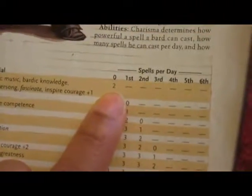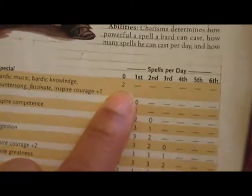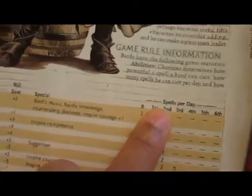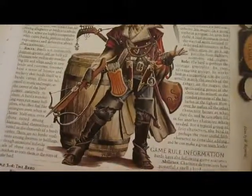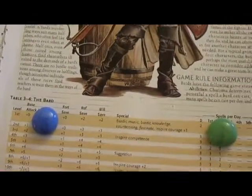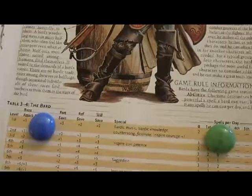First level bard, that's 0, and that goes over to first. So at first level bard, spells per day, and there we go. So that's here, there, to here, there. And spells and bard. Okay, now it said 0 in first, and there are no first-level spells there. And so now we go back here.